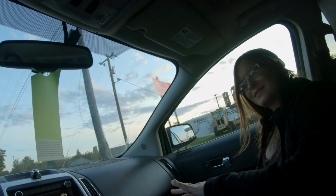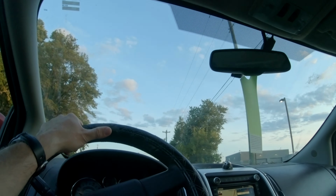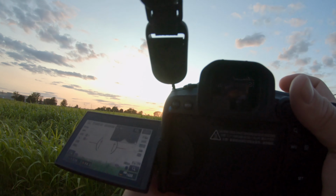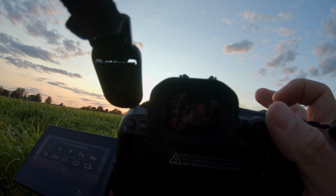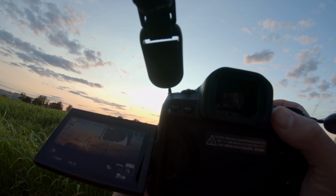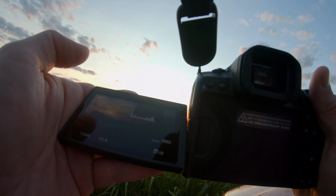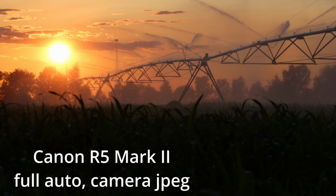We did not make it far on our sunset journey before this scene caught Susie's attention: the color of the sunset shining through the water mist coming off of this irrigator. She thought that was super cool, and in fact it was, and this was my first composition of the day. We both shot this scene together. This was my first shot, and it's actually my first time ever using the R5 Mark II in the fully intelligent automatic mode, and I was not crazy with the way the camera was metering this scene.